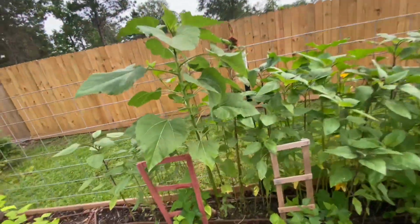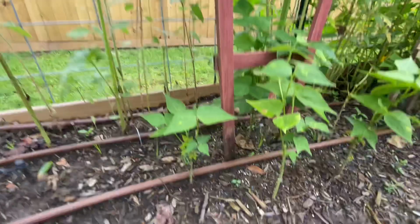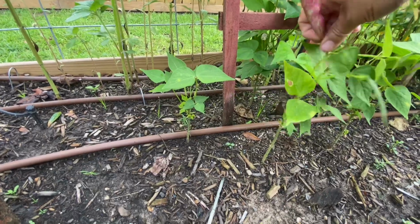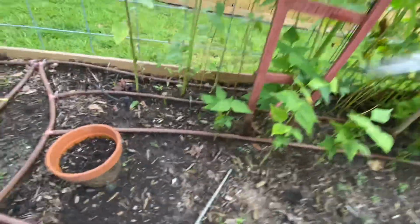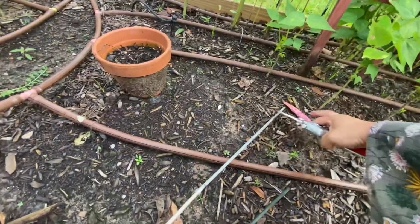So the Borlotto bush beans have really calmed down. I think there's one there. I am definitely, after filming today, gonna be planting more seeds. Where's my snippers? But yeah, I need more bean plants so that I can pick more beans. There we go.